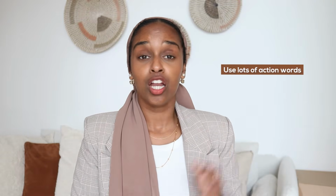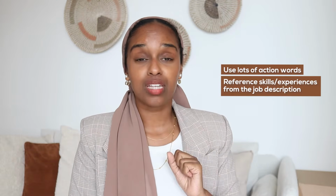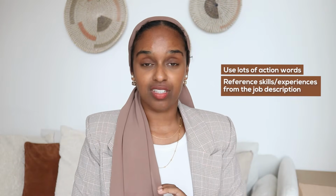And the final tip is look at the job description and look at the skills and the experience that they're looking for. Pull those out and include them within your cover letter by referencing what you have done and what your experiences are. Okay, so let's get into the bit that you are probably waiting for.